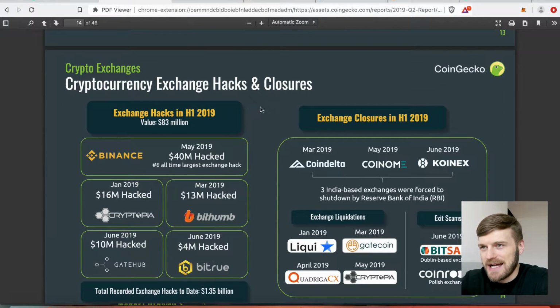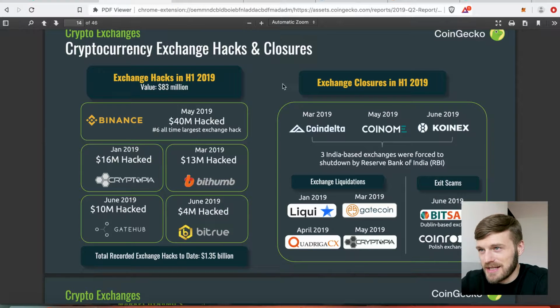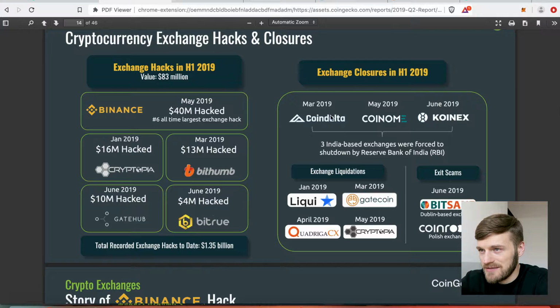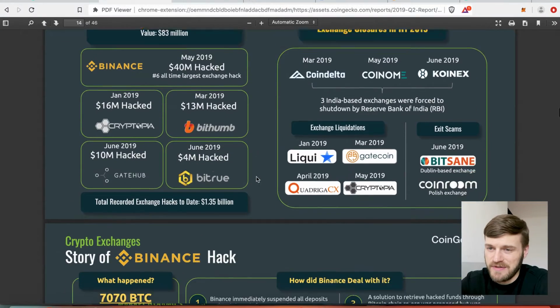Next up, we have cryptocurrency exchange hacks and closures. So, exchange hacks in 2019, value 83 million, and exchange closes even. So we have CoinDelta, Coinum, and Coinex, and we have exchange liquidations here and also exit scams. This is such a shame. And here we have, Binance got hacked for 40 million. This is the 6th all-time largest exchange hack, which is huge. And we also have these hacks here, which I wasn't even aware of, to be honest, but that's a crazy number of money right there in terms of hacks, and obviously I want to see that going down.